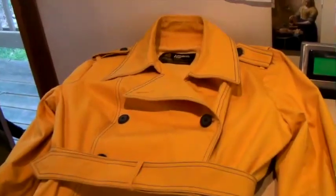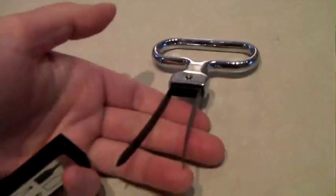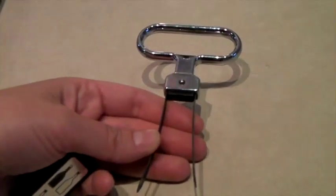Still a great sale. This is a really cute bottle opener. It's a wine bottle opener. It's chrome, made in Italy. It's the kind where you wedge the cork out. I can never use these. I'm terrible at using them. But this sold for $15.